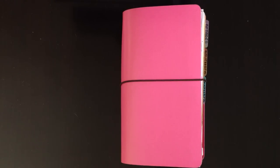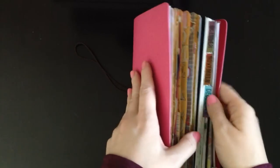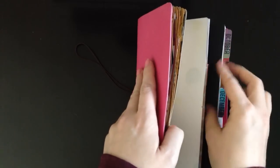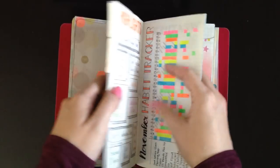So I think I already showed you what I did in October, and now I'm going to show you what I completed in November, and I've got a lot of my December setup done. I don't think it's a done deal, but it's started. So October we did, so we get into November.